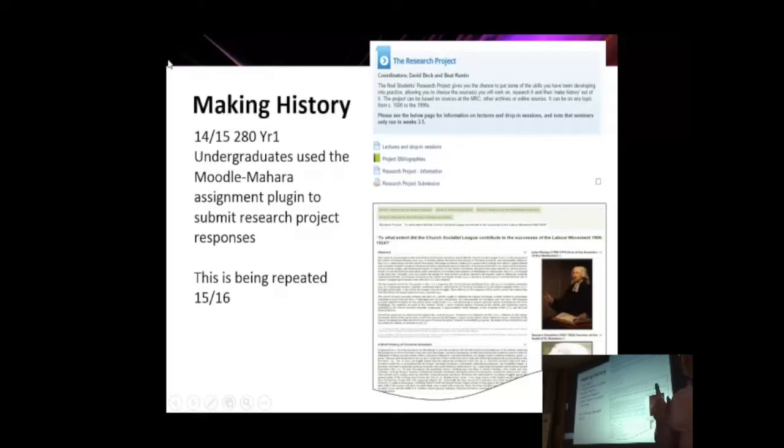However, I wouldn't want to oversell it in the sense that I'm sure the students enjoyed it. Lots of portfolios came in without pages, without pictures, so it may as well have just been done in a Word file. And also, many of the academics who were then assessing that work were simply given the link rather than going into Moodle. But it's a start, and it's been repeated this year.